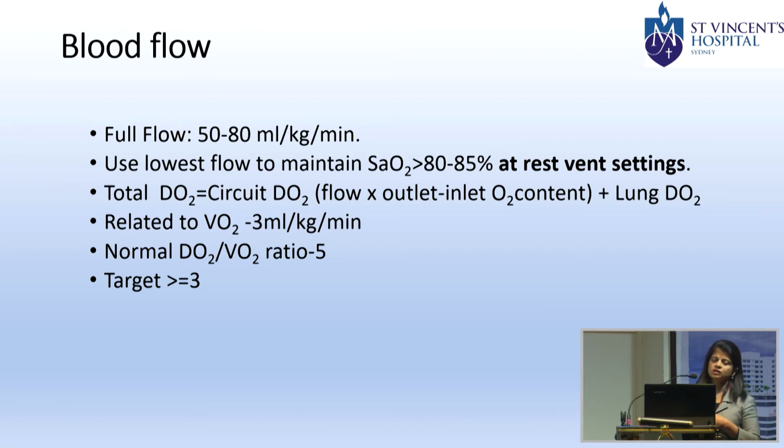Like Sheila was mentioning before, what we're really looking at is the oxygen delivery, and that's what's important to the patient, which is a combination of oxygen delivery from the circuit and oxygen delivery from the lungs, whatever residual lung function is there. And it relates to tissue oxygen uptake as well. Presumably our patients have a fairly static uptake. They're sedated and probably paralyzed at this point in time.